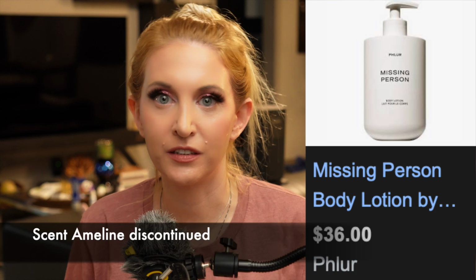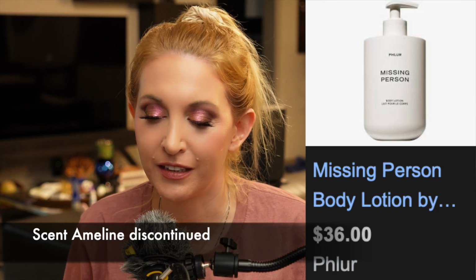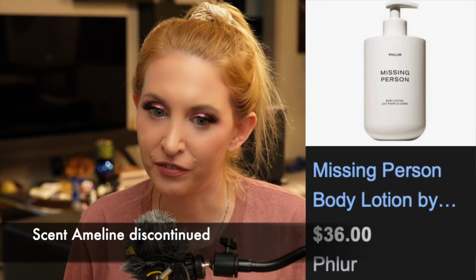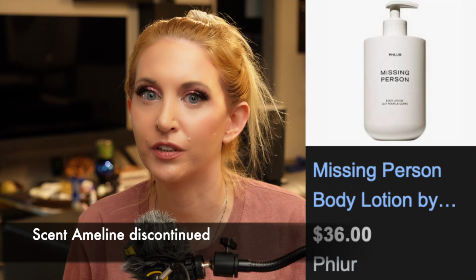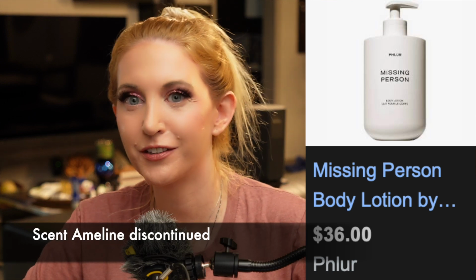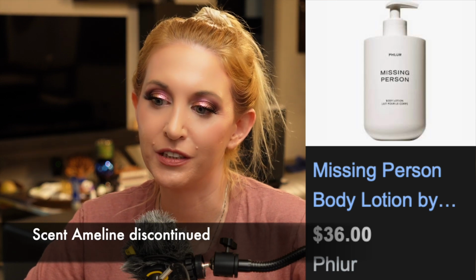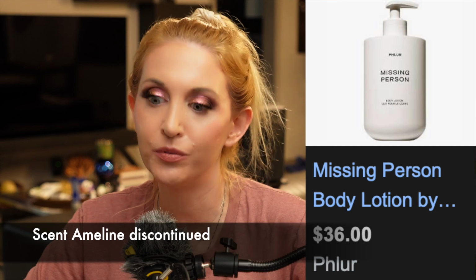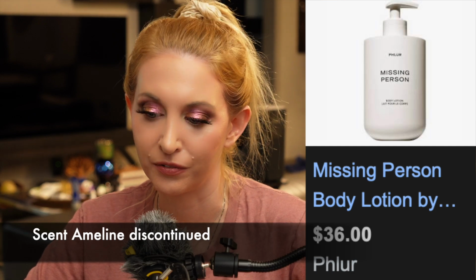It wasn't offensive. I could use it and not be disgusted or anything like that, but it was definitely not a fragrance I liked. I actually like very few fragrances from Phlur, if I'm being honest. I got really excited because I loved Father Figure so much, but that's where it ends for me. I don't love a ton of their others, other than Vanilla Skin. Those two are my absolute favorite, and everything else is just too floral for me.